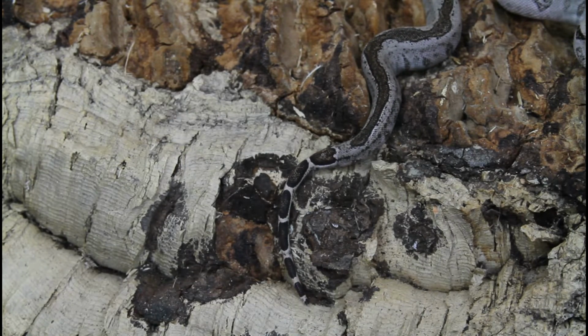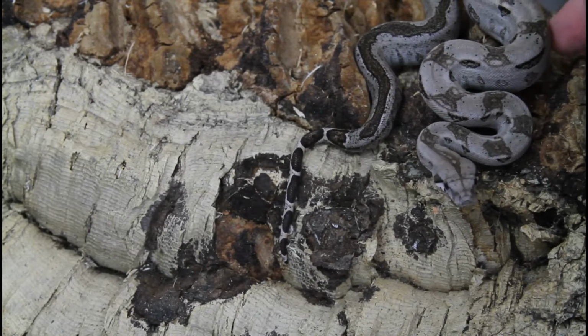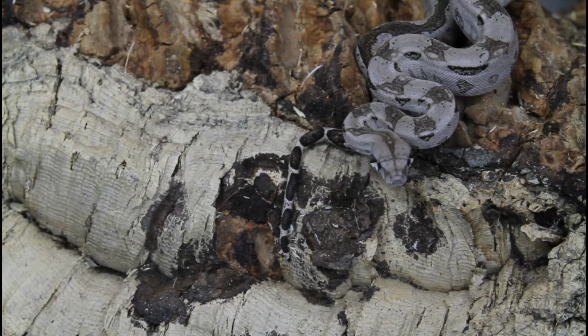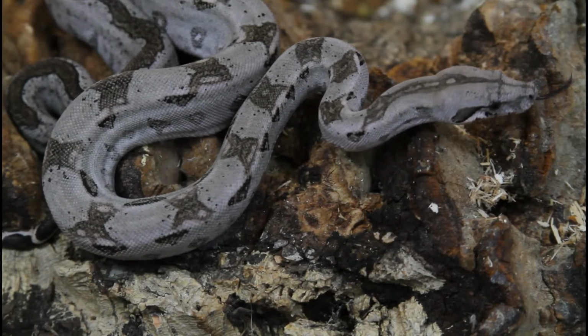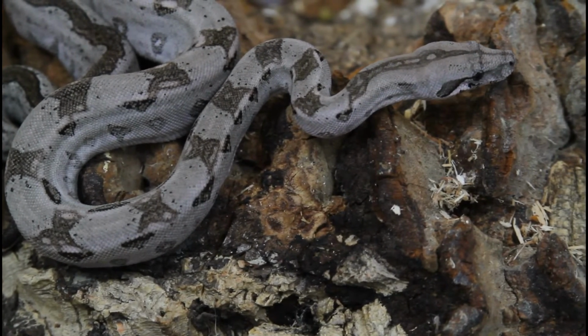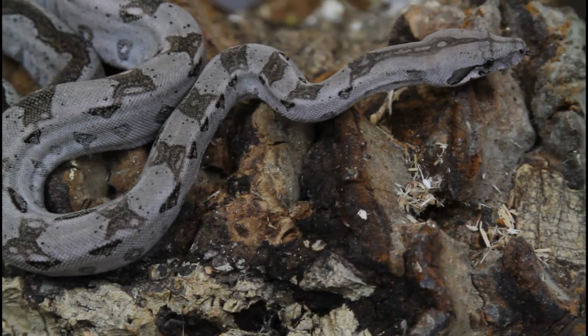See, she's a little more apprehensive. I don't want to get nipped here. But you can see just a real cute little jewel of a boa. And looking forward to watching this one grow up over the years. And there's a close-up of this little gem. Who wouldn't want a boa like this in their collection? These Crawl Keys have definitely grown on me over the years.